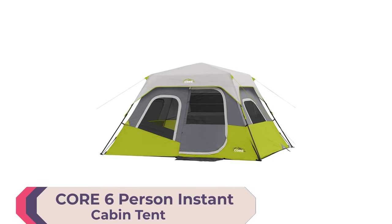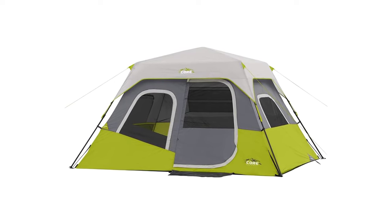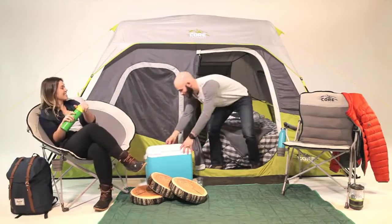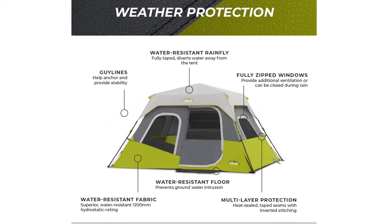Number 1. Core 6-Person Instant Cabin Tent. Looking for the best camping tents for 2024? Check out the Core 6-Person Instant Cabin Tent. This affordable camping tent is perfect for family adventures, offering easy setup with its instant pop-up technology. Camping is just 60 seconds away.